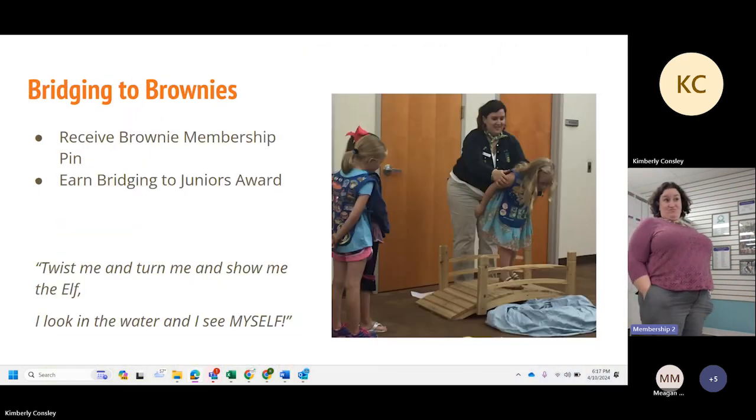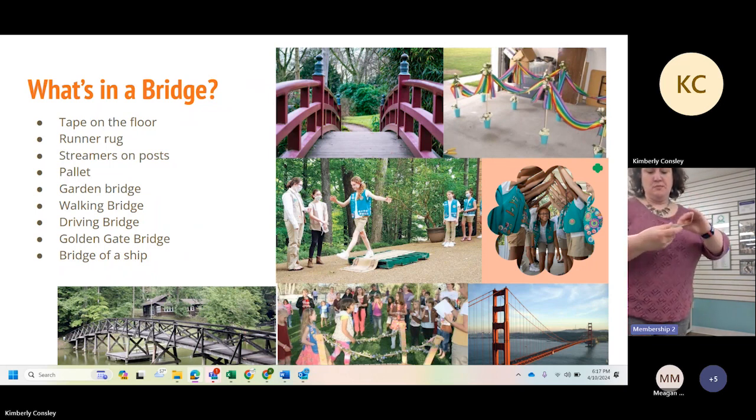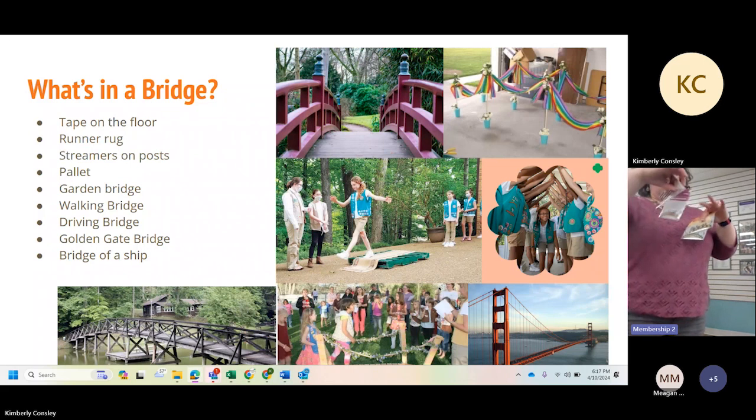I will say one of the favorites that I saw at a bridging ceremony during my time in Girl Scouts, there was a troop that created a bridge, kind of the two sides, with ribbons up there, and they had balloons that they had filled with helium. I think there was red, orange, yellow, so that it made the rainbow colors. They just lined it and faced it towards the front. The girls walked forward and families got to take pictures. And I was like, I never would have thought of that.